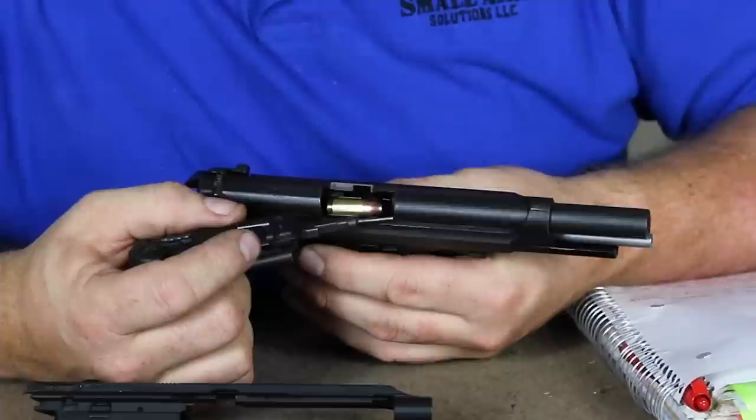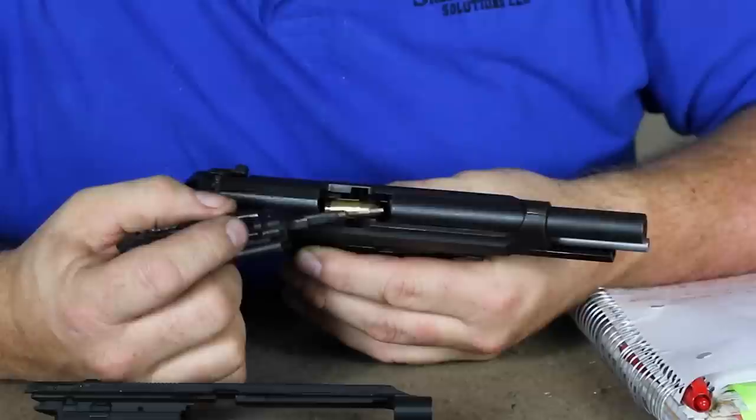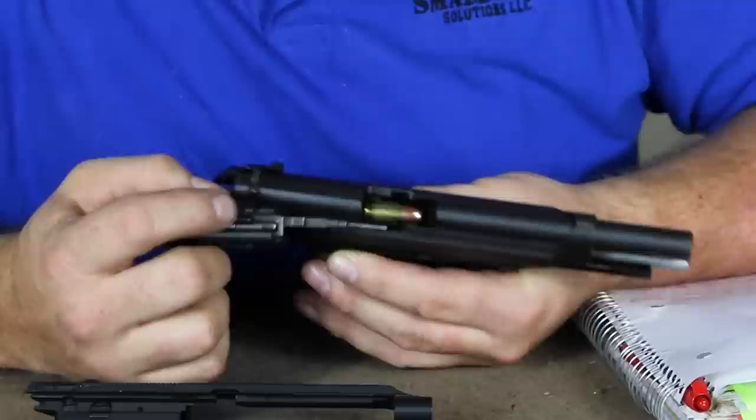The only failures to feed I have ever had was if there was a round that was underpowered and we were having a short stroke. If we had a full power round, I've never had any ammunition that would not feed in a Beretta. But this was probably one of the most significant enhancements that would go into the next version. The next version we're going to show is a photograph. Unfortunately, we don't have one of those here. It was very hard to get one of each of these, but I'm still trying after all these years.